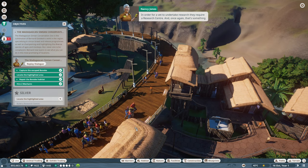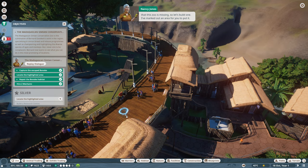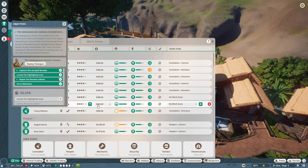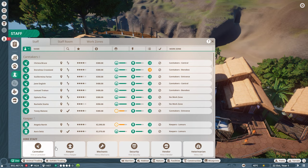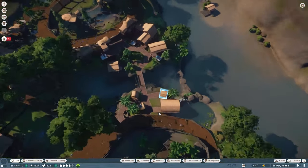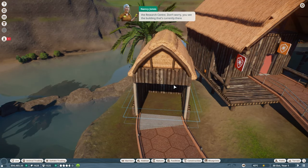In order for a vet to undertake research, they require a research centre. And once again, that's something that this zoo is missing. So let's build one. I've marked out an area for you to put it. Now, you've probably noticed that there's already a building where I want you to build the research centre. Don't worry. You see, the building that's currently there is actually a hollow shell, so we're able to place our new building inside of it.